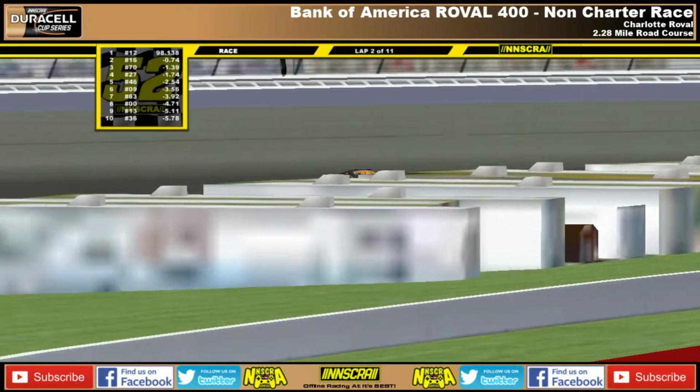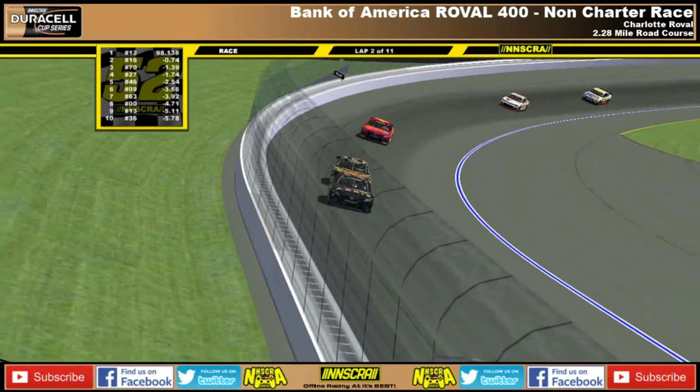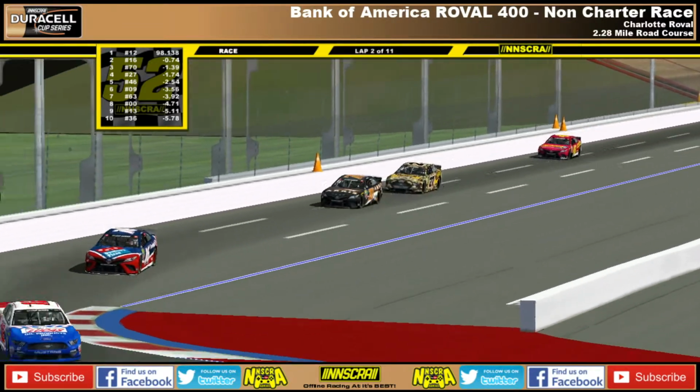But it gives drivers the opportunity to be able to run that corner with a little bit more confidence rather than scared that their car is going to clobber that tire barrier.